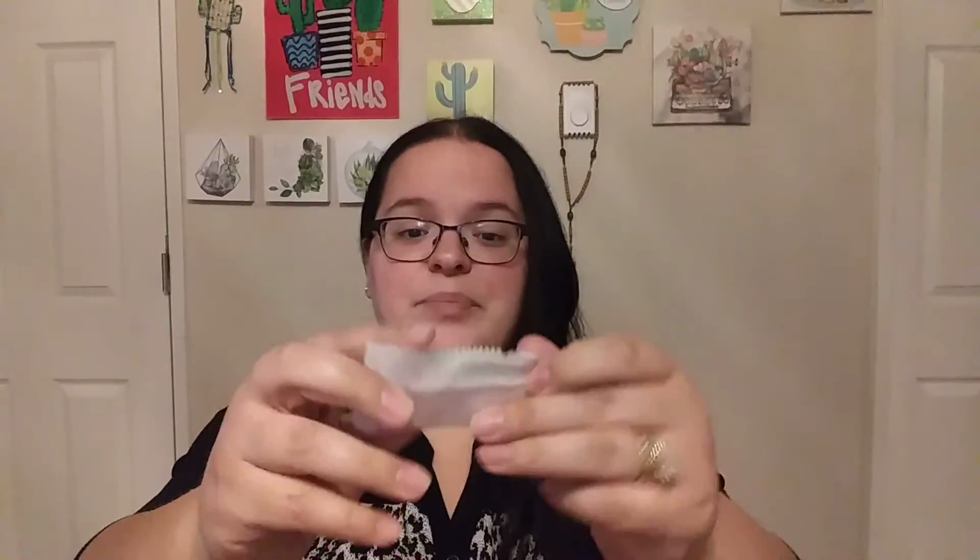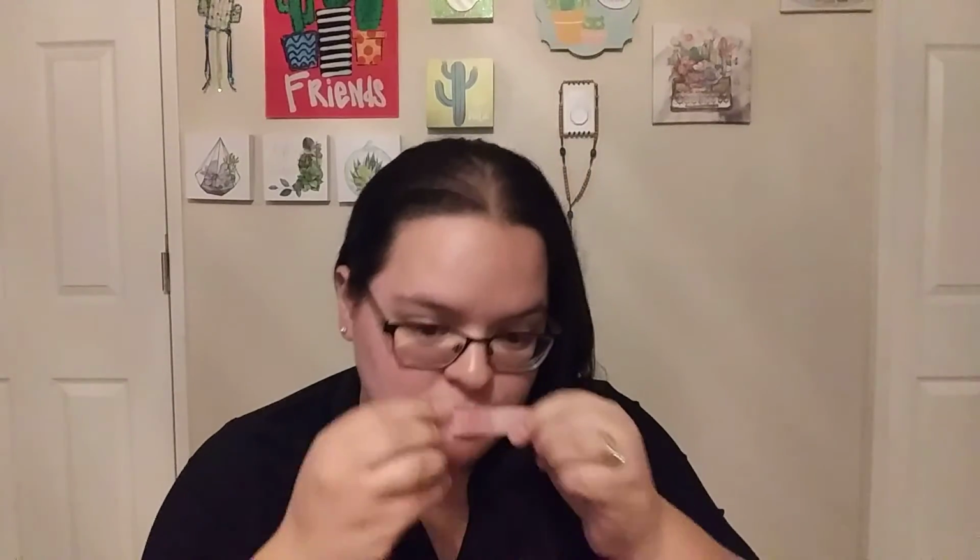Oh, how are you supposed to know? There's no way of knowing what flavor it is because they're all the same package. I'm gonna have to open the wrappers and see. Yeah, no, they are literally all the same color, so there's no way of knowing what flavor it is. So I'm just gonna go ahead and try one. It smells a little funky.